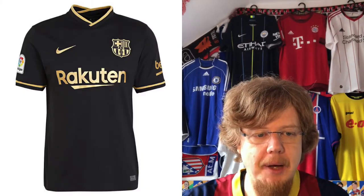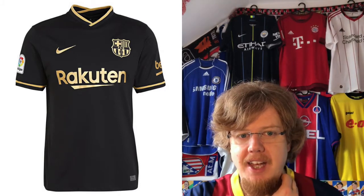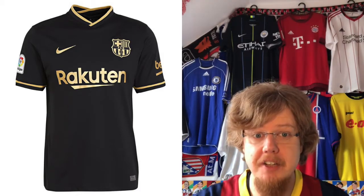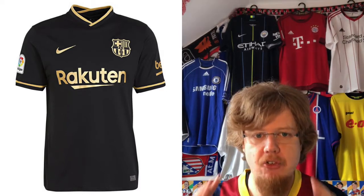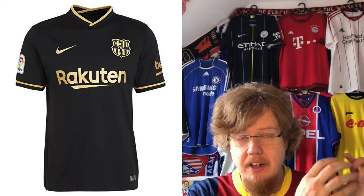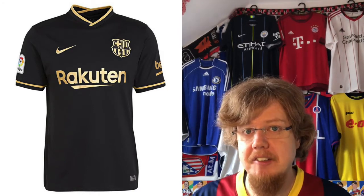The away jersey is this beautiful black with gold jersey, and I totally get that many people say this is one of the nicest jerseys released by Nike this season. I totally get that. It looks beautiful. My big gripe with that is it's not a proper away jersey. The home jersey is dark, the away jersey should be light. And this doesn't provide that at all.